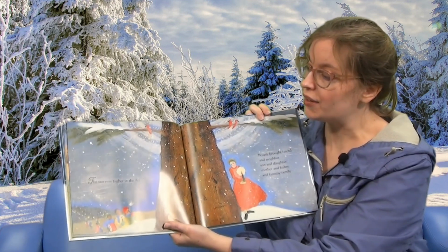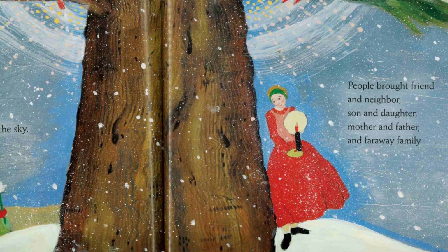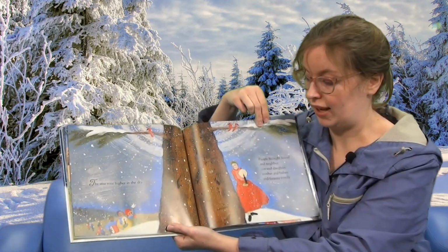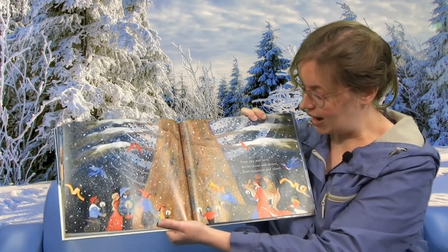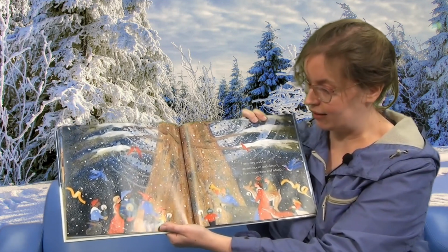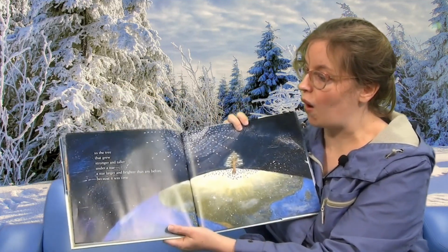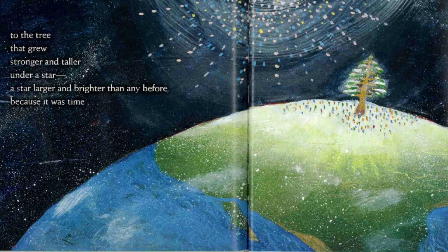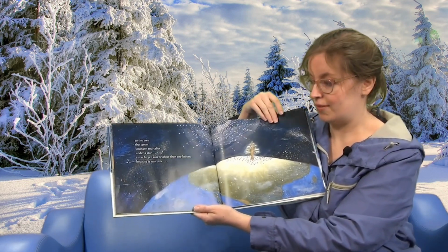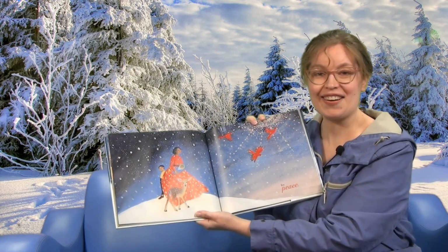The star rose higher in the sky. People brought friend and neighbor, son and daughter, mother and father, and faraway family. From city and farm, across ocean and desert, from mountain and island. Look at everyone that's there. To the tree that grew stronger and taller under a star larger and brighter than any before, because it was time. There they are, and there's a star. It was time for peace. Oh, and that's the end of The Bear and the Star.